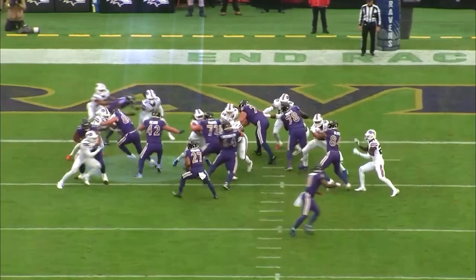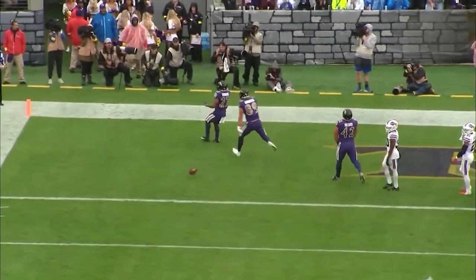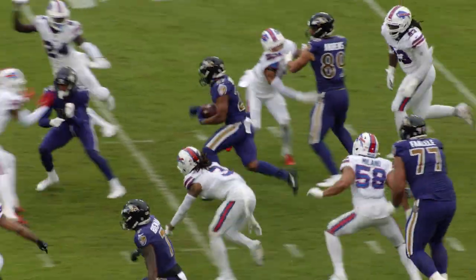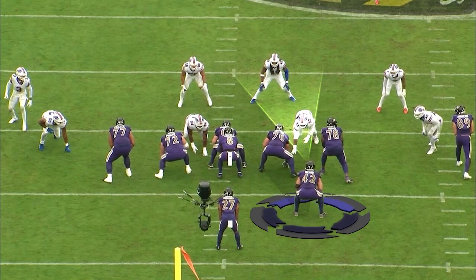Again, very straightforward, very downhill. Great job by Powers and Linderbaum walling off the interior of the front, with Powers actually accounting for the linebacker at the second level. Very well executed. Again, this is brilliant in its simplicity: straight downhill, the offensive line splitting the defense, washing it down, Ricard leading up on the linebacker.